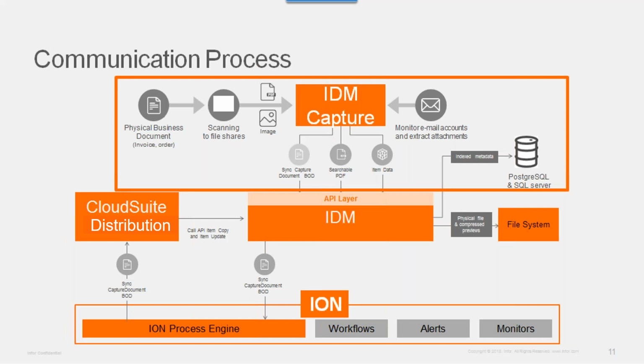So there's three parts for our end-to-end solution. IDM capture is at the top for onboarding data, IDM or Infor document management in the middle, and then Cloud Suite over on the left. So IDM capture can bring in documents from watch folders or connection to a scanner or pulling email attachments. Then IDM capture classifies the document. It understands what it is and where the pages start and stop. So we just did away with manual sorting and separator pages.